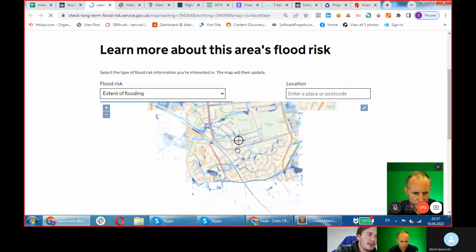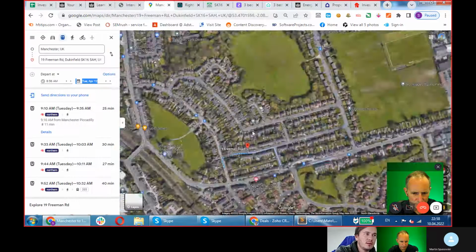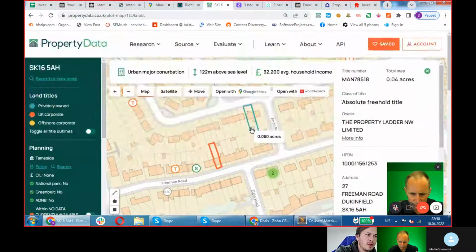Yeah, it has some water on the road. That's normal, every road has. So yep, but it's not risky. So yeah, and what else? We have schools, which I'll show you already.